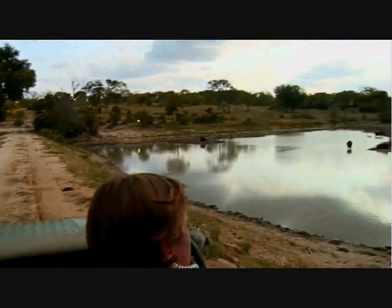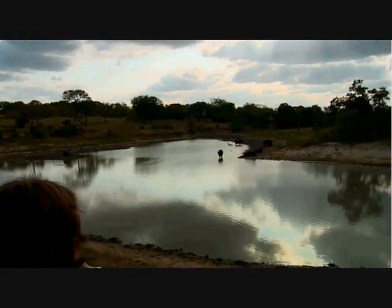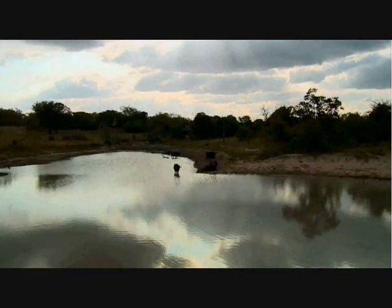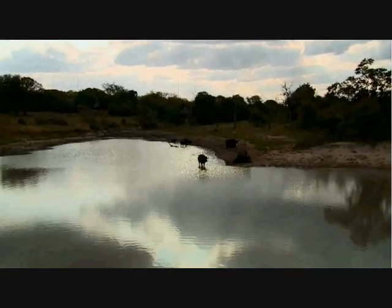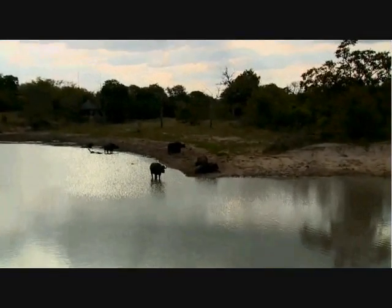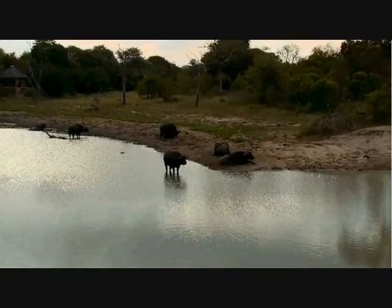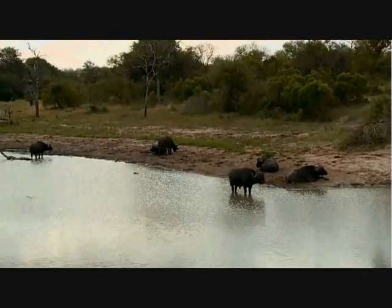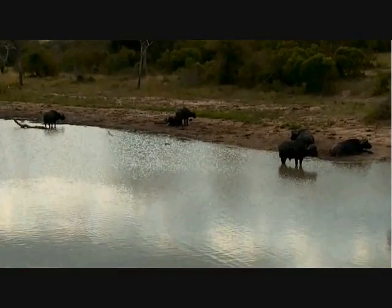These are the buffalo that we're referring to. They are big old buffalo bulls, so it'll be interesting to see if they choose to try hunt these old bulls or start searching out for the big herd of buffalo again that they were following a couple of days ago before we started seeing them again.